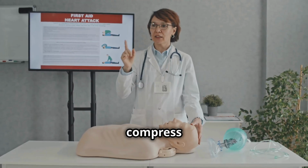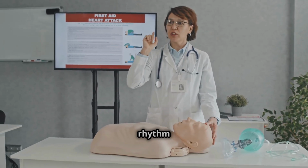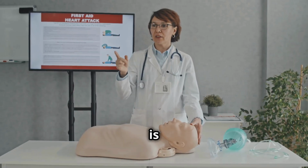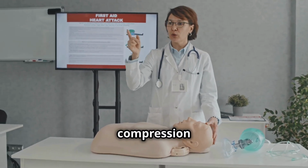A helpful tip is to compress to the beat of the song "Stayin' Alive" by the Bee Gees. This song has a rhythm of about 100 beats per minute, which is ideal for CPR. Keeping this beat in mind can help maintain the correct compression rate.